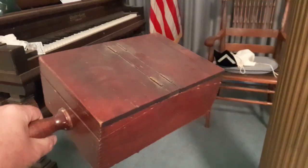This is definitely one of the older ones. We don't see a ton of these that look like this one here. Definitely got some age on it. I like those ballot boxes. They've always got so much character to them. They look great.